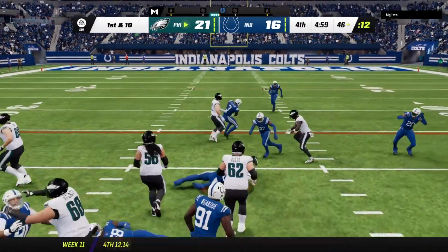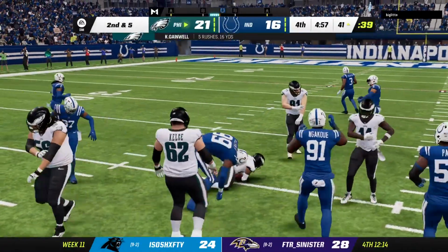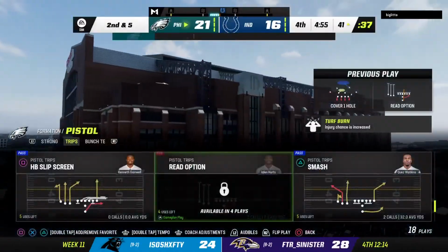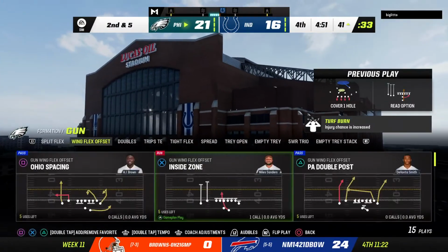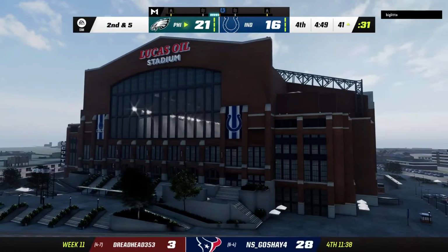Straight ahead, it's Gainwell. 5 yards is the tally on 1st down. That brings up 2nd and 5. Good gain there on 1st down. It keeps them in a running situation, probably. They did everything right on that play, didn't they?